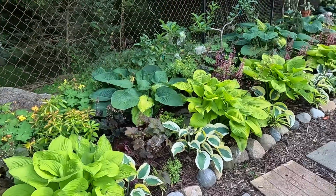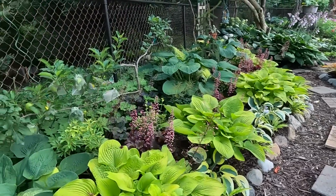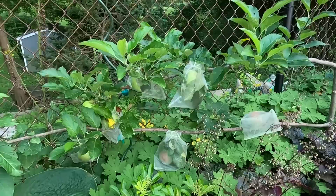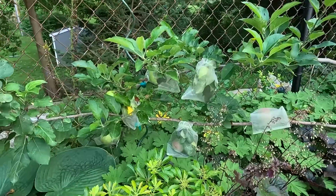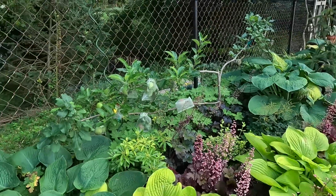I have some apples along this way that I need to harvest. Take a look at what is going on in the apple tree. It's pretty amazing. We've got bags on some of them to protect them from the rabbit and the groundhog that enjoy browsing in my garden. But we're going to pick those pretty soon.